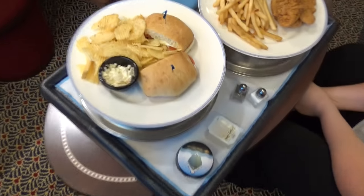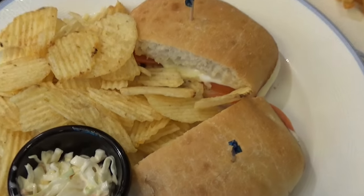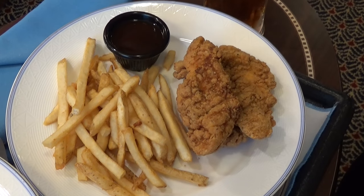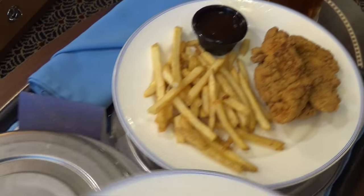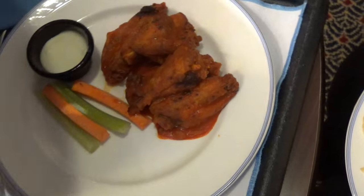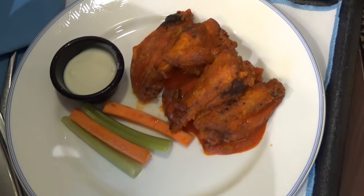We just ordered a big room service order. Let's show what we got. Molly got the tomato, and what kind of cheese is that, panini? Mozzarella. Mozzarella panini. Got some chicken tenders that smell amazing. And then we reveal what's under door number two. My favorite item from room service, buffalo chicken wings.